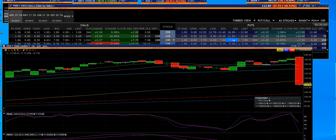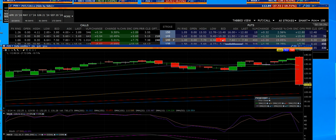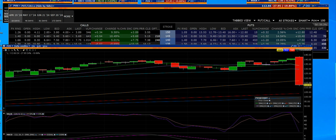And we bought 10 of them at $7.70. We bought them on the high, unfortunately. But it doesn't matter. With PVH gapping down $30, these 140 puts are going to pay astronomical. They're going to gap up $20, and we got 10 contracts. You can call that $20,000 profit right there.